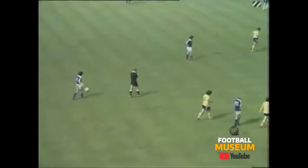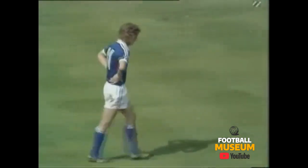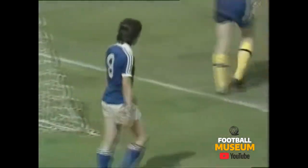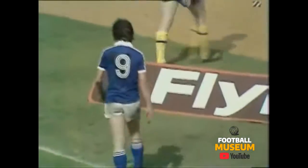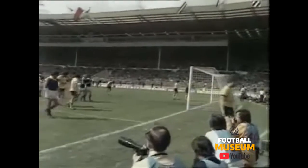Half-time, and a brilliant first half as everywhere the crowd are on their feet, applauding not only Clive Woods, who's had a marvellous first half, but both sides for a demonstration of football of the highest skill and excitement. Paul Mariner, so very, very lively for Ipswich. He hit the crossbar, but it's still a blank score sheet.